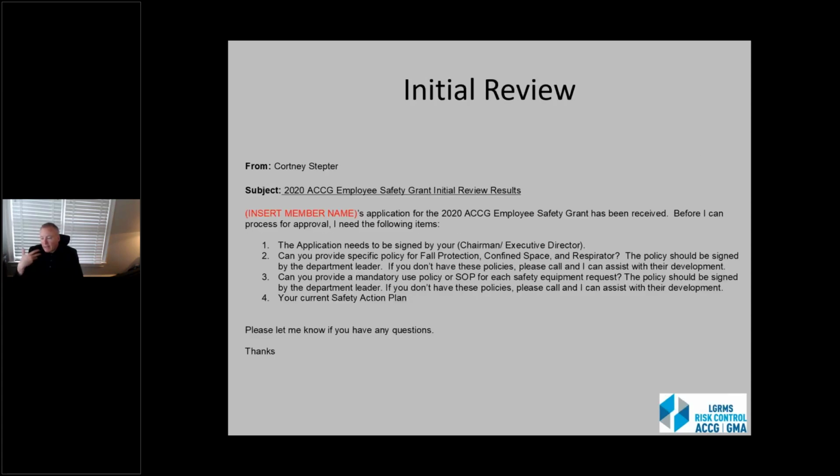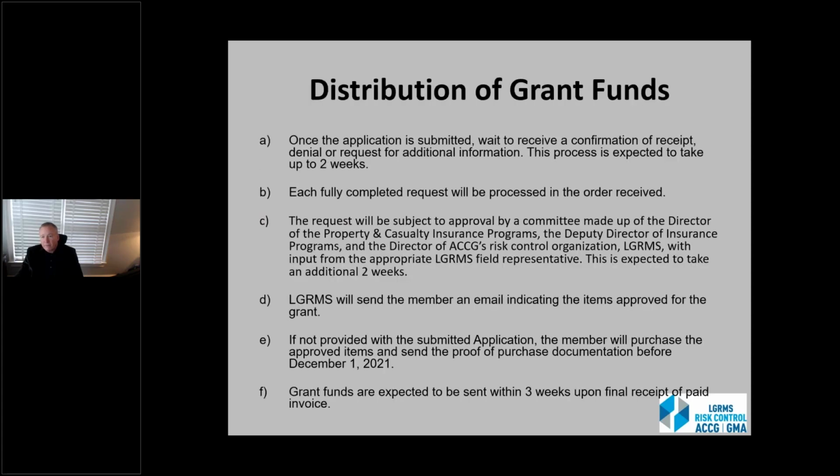So again, when you send in your application, you may receive an email back saying, hey, we need additional information. You'll receive it from Courtney Stepter, who helps assess those and manages those. This is an email that you might receive from her, sample email.